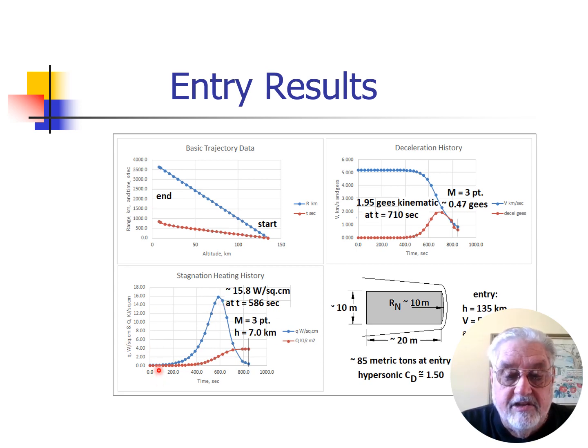All right. Now this is the accumulated heat. If I was conducting heat into the structure, or some fraction of this heat into the structure, this number tells me how big my heat sink has to be. Now we're looking at 85 tons at entry, a ballistic coefficient on the order of 850, that sort of thing. It's all the same stuff. My spreadsheet pops these out automatically. You're free to adjust the altitudes such that you've got plenty of points where you need them, right where the deceleration is happening here. It's not a big deal. Altitude is the independent variable.